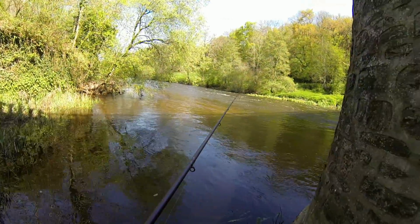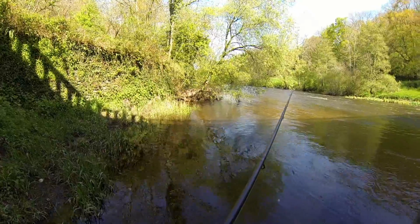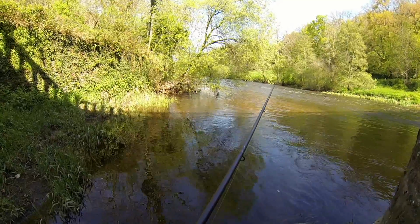Well, I think we're going to have to give it a miss for the day. It's beautiful spots, but unfortunately nothing happening. So we'll come back with some maggots and float fish the area later.